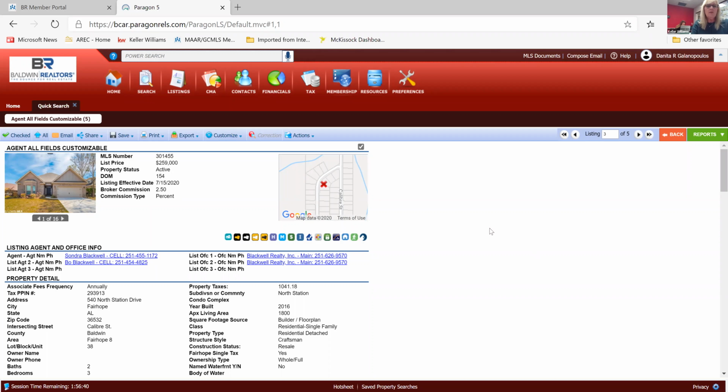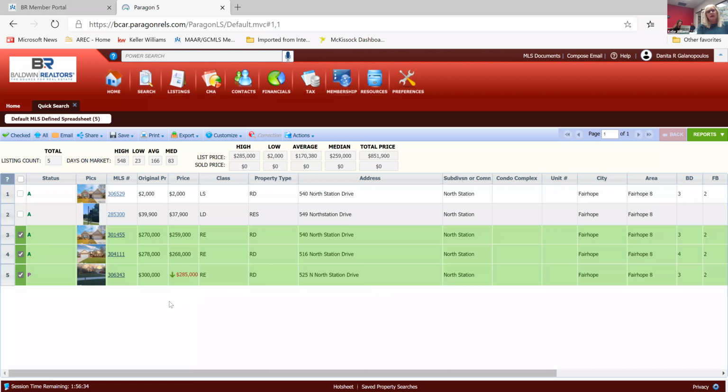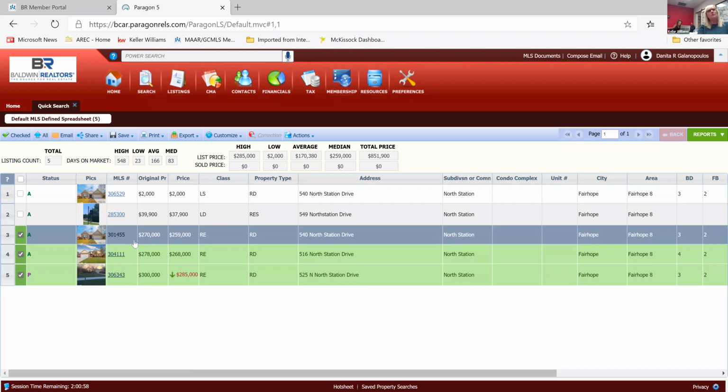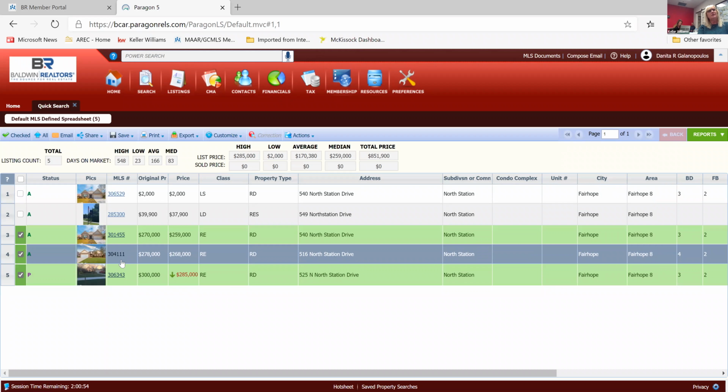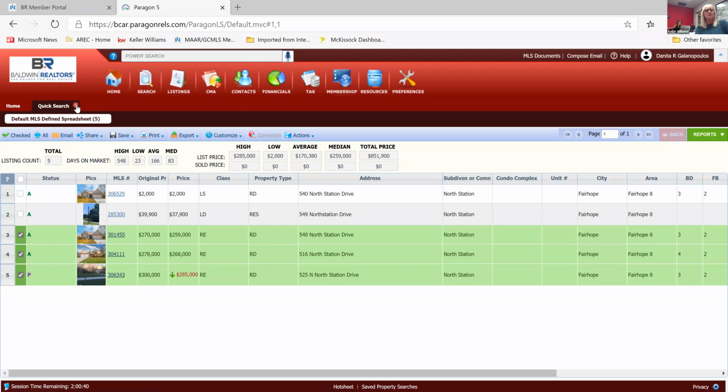Okay. So I've got those. And these are the 3 that I've kept. And I actually go in and I write these numbers down. The 301-455, 304-111, and 306-343. So I have those. And now, there we go.